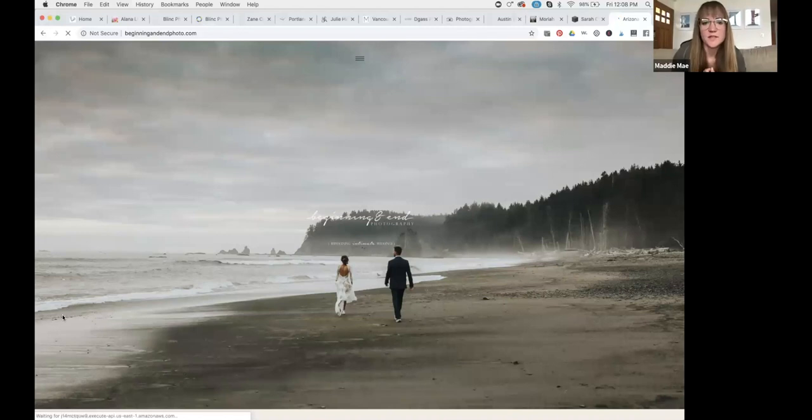So this is probably one of the most beautiful sights that I saw, and also probably one of the most ineffective signs that I saw. It's stunning. It's artistically beautiful. This should be in a gallery. Beginning and end photography is super artsy. I'm trying to squint. It says reimagining intimate weddings. Cool. Great.